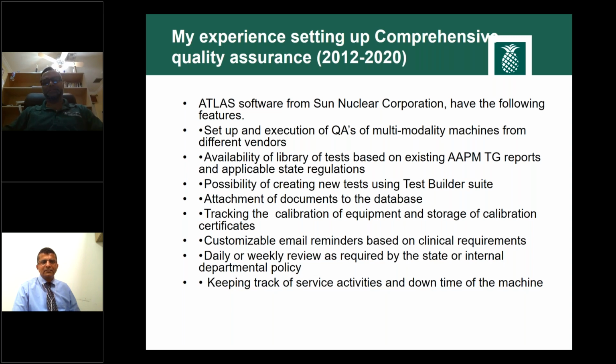It was quite seamless, I would say, to set up this program first in Chicago, where I worked, and that's where I started in 2012. It took me about 50 to 60 hours of effort. But once I had that experience, I came down to Miami Cancer Institute. This was a much more extensive program. Over there in Chicago, I had 2 Linacs and 1 HDR machine and 1 CT. That was it. Compared to that, here we have, as I mentioned, at least 10 workhorses and another 5 or 7 peripheral devices.